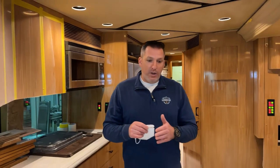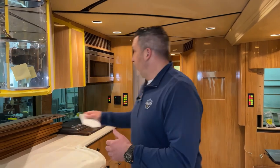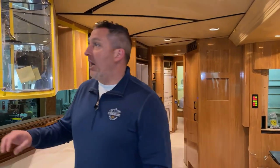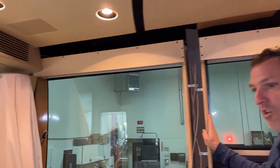So like I said, this is going to be one of those projects that we're going to follow all the way through because there's so much going on in here, and it really illustrates someone who found a coach that they loved, but they wanted to change some things. In this coach, they wanted to change a lot of things. The flooring, the leather, the bunks, the styles. There's a lot of changes happening in Coach 1127. It's going to be great. Styles, man, it's so much going on.